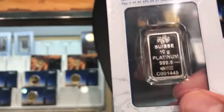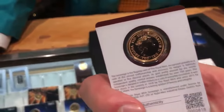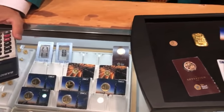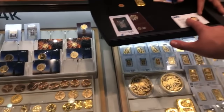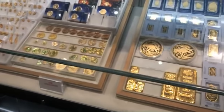Platinums we have. This one we have. People have been telling me to get platinum lately. How much is 10 grams platinum? Platinum's 10 grams is $1,075, $299. And you guys, they actually have sovereigns here. 2018. Do you have smaller platinum or no? This is the smallest one, sir. Okay, keep this here. I'm gonna probably get this, but I wanna make sure there's nothing else.